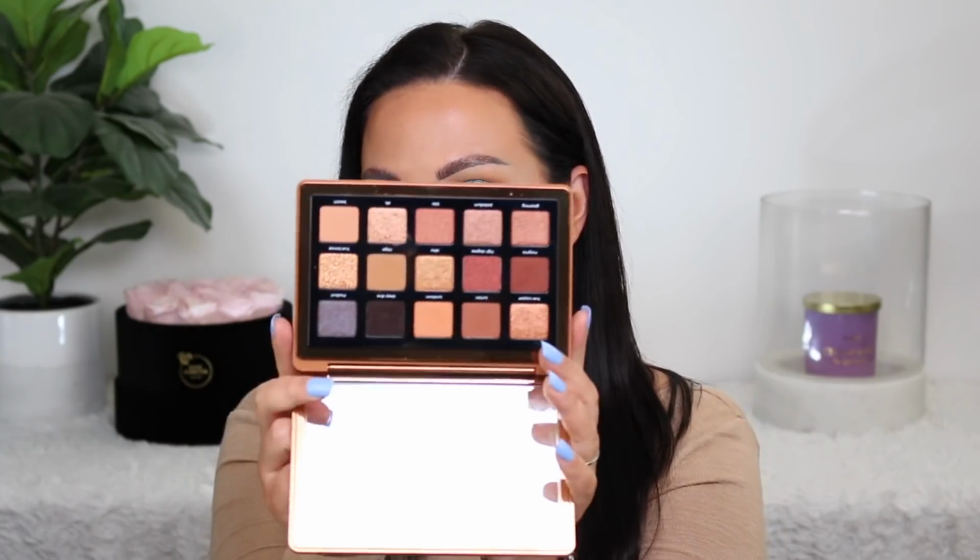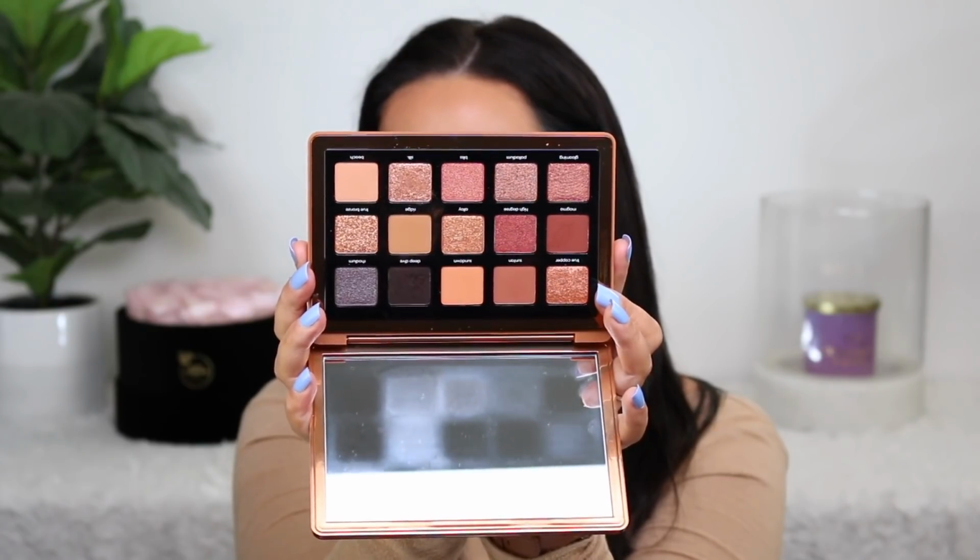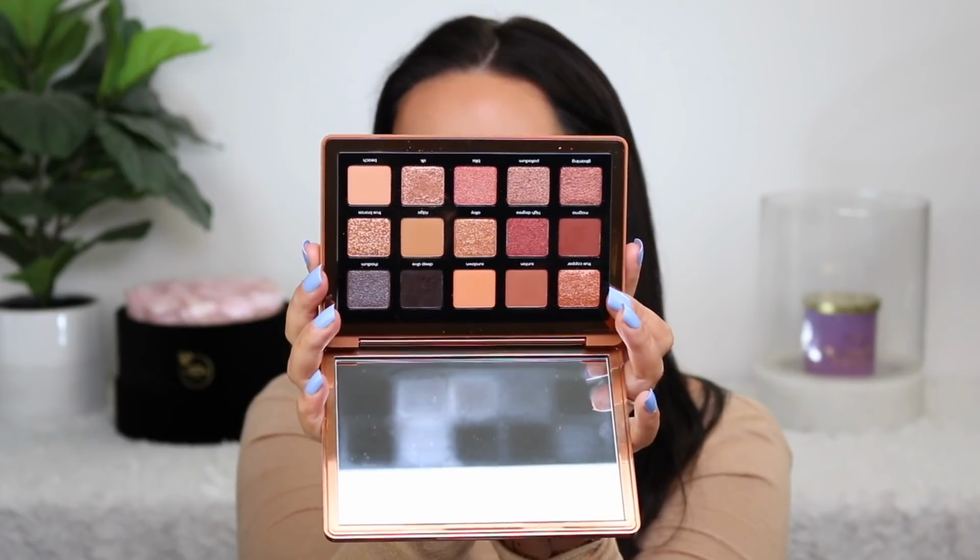So this is the bronze palette. Again, one of my favorite products from Natasha Denona. You really can't go wrong with this either. And I think having the bronze palette and the cooler tone Glam Palette, that's all you really need for eyeshadow. Well, at least for me.